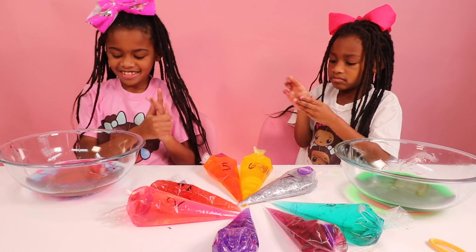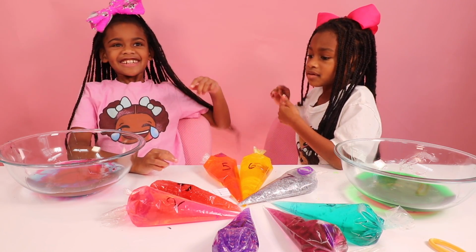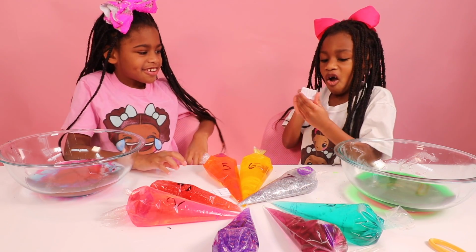Yes, sorry about that. Naya now has her blue and pink in there. Sorry, guys, we missed Naya's. And I have orange in there. Oh, yeah, we got orange. All right, so here you go. But it's actually pink. It just looks orange.